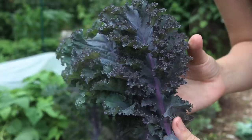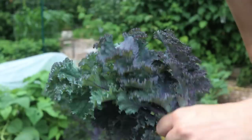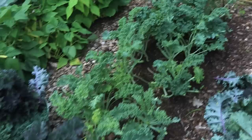Isn't this color just so beautiful though? I think it's stunning. I love growing different color variations of different crops. I don't know. The colors just make me happy. All right, so we got a nice big pile of kale, and the chickens get a nice big pile of kale. And this is what the kale is looking like. We might get one more small harvest off of these, and then I'll pull them and replace this space with something else and start some more kale to be planted just a little bit later.